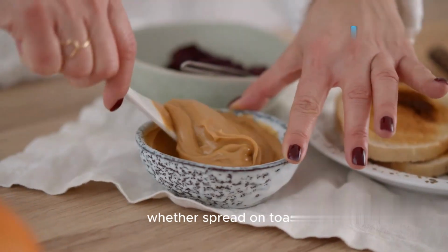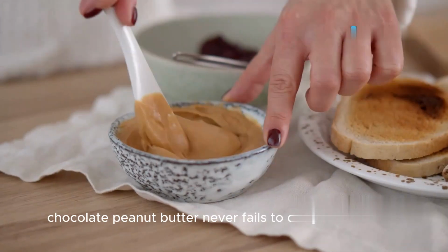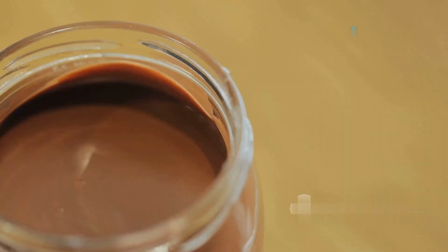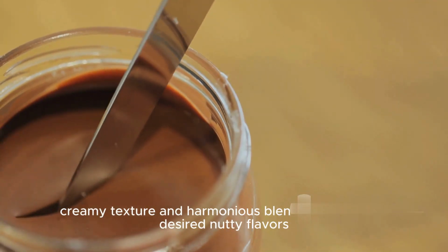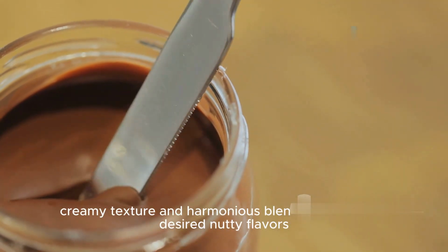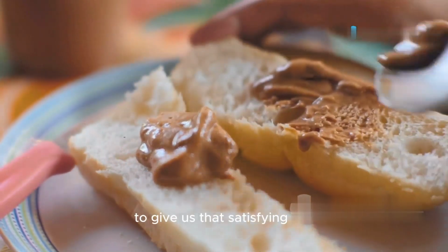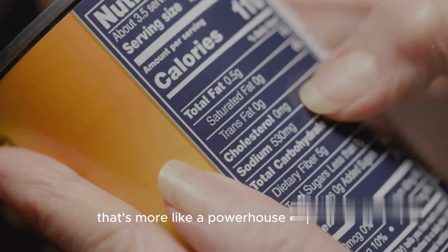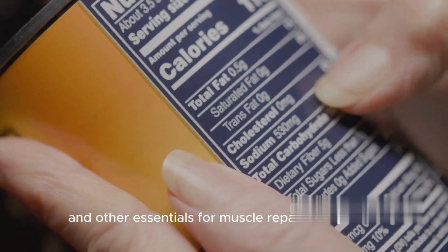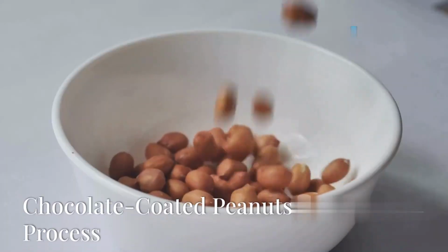Whether spread on toast, topped over ice cream, or simply enjoyed by the spoonful, chocolate peanut butter never fails to delight the senses. Chocolate peanut butter serves the taste buds with its rich, creamy texture and harmonious blend of sweet and desired nutty flavors. Look at those different patterns those machines are creating to give us that satisfying sight. That's more like a powerhouse of protein and other essentials for muscle repair and growth. It's delicious and satisfies your hunger between meals.